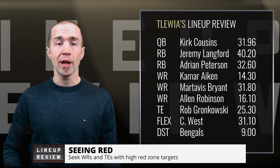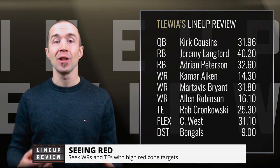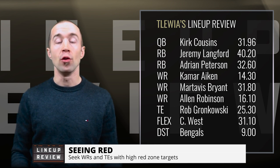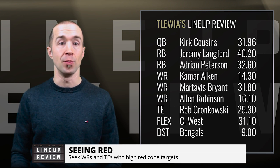So why do we want to target receivers with high red zone usage? Well, touchdowns means a lot of fantasy points, and that means a lot of upside for our fantasy players. And if you're looking for players with big ceilings, looking for players who get a lot of red zone targets is a really good way to go about identifying those players with good upside.